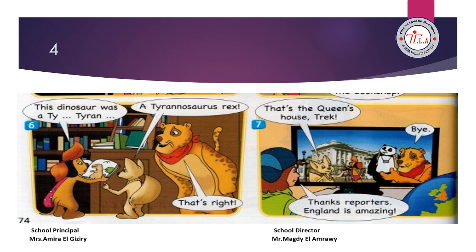Okay, so look here, they finished their trip with a photo in front of the palace of the Queen, the house of the Queen. And they are saying bye to Trek because they finished their trip in England, and in the next unit they will travel to another country. Okay, and here Trek thanked them. So what do you think? Does Trek like England? Yes, he does. He is saying here, England is amazing.